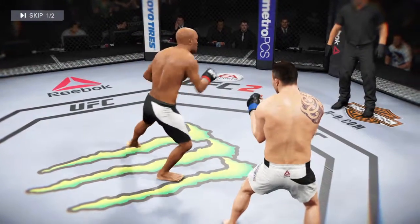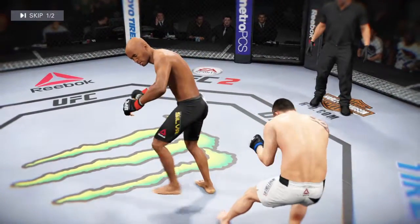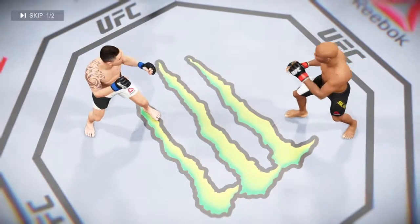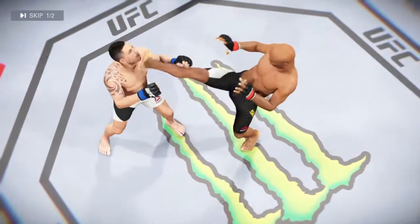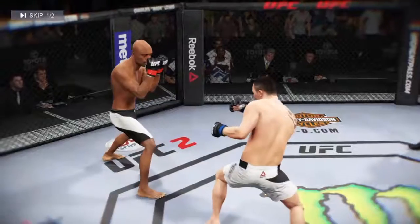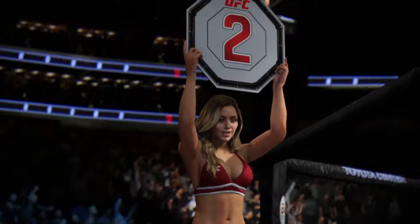Here's a perfect kick to the body. Here's a nasty head kick that lands. Here's a powerful, some really well played.